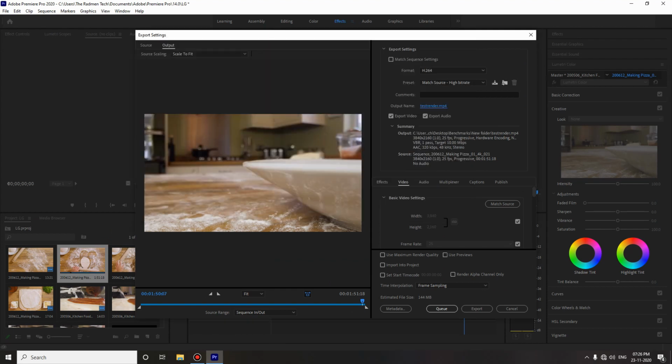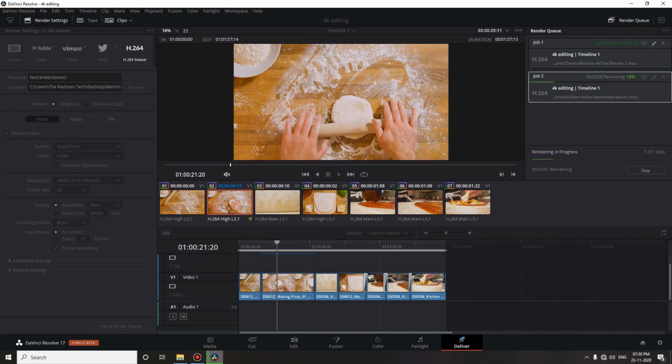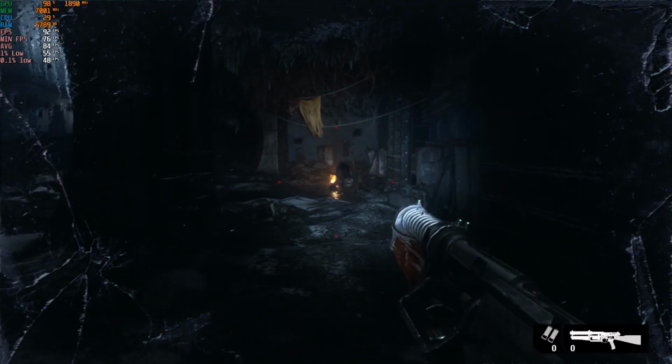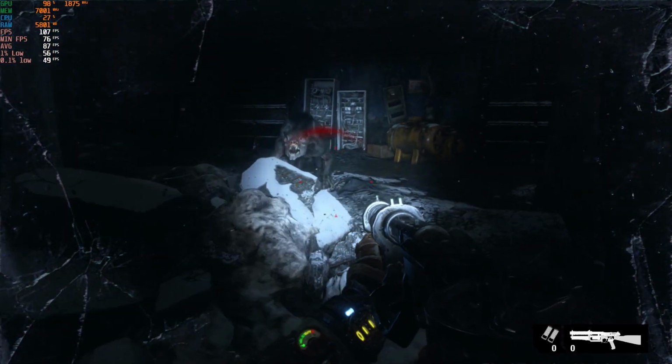The hardware-enabled rendering was a breeze. It hardly took 45 seconds to render out a 2-minute 25 fps H.264 video, which is quite impressive. Coming to DaVinci Resolve, the same clips took 2 minutes 31 seconds to render, with similar transitions and basic color correction. Since it's also an excellent gaming PC, here are some of the gaming statistics.